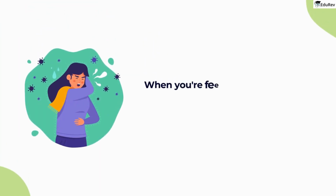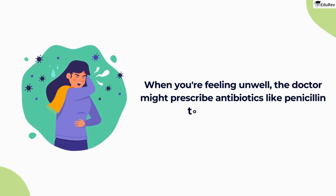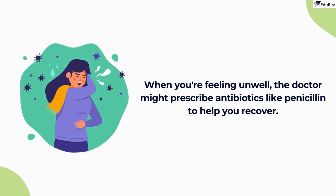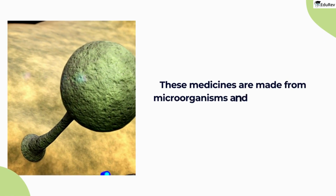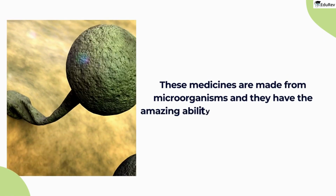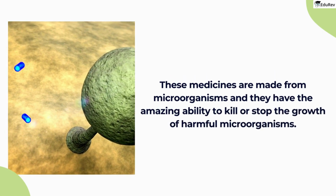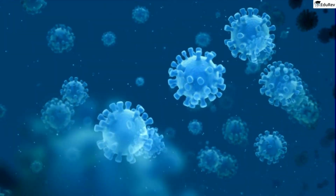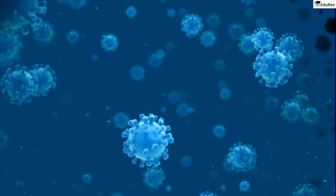Now students, when you're feeling unwell, the doctor might prescribe antibiotics like penicillin to help you recover. These medicines are made from microorganisms, and they have the amazing ability to kill or stop the growth of harmful microorganisms that cause diseases. They are like superheroes fighting off the bad guys. And did you know that many antibiotics are produced from bacteria and fungi?